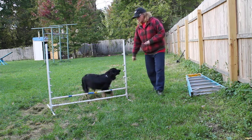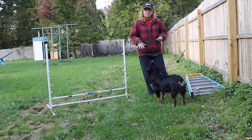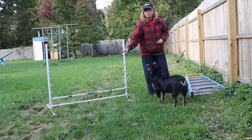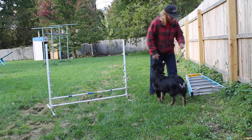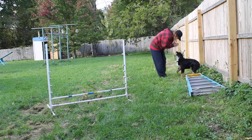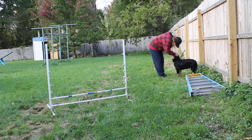A lot of the times when the dog knocks a bar, it's because they're not exactly sure where their back feet are. So things like this help. And then I'm going to show you some things you can do with the jump too to help, so they know where their back feet are. Come here. Yay! Good girl. That's a good girl.